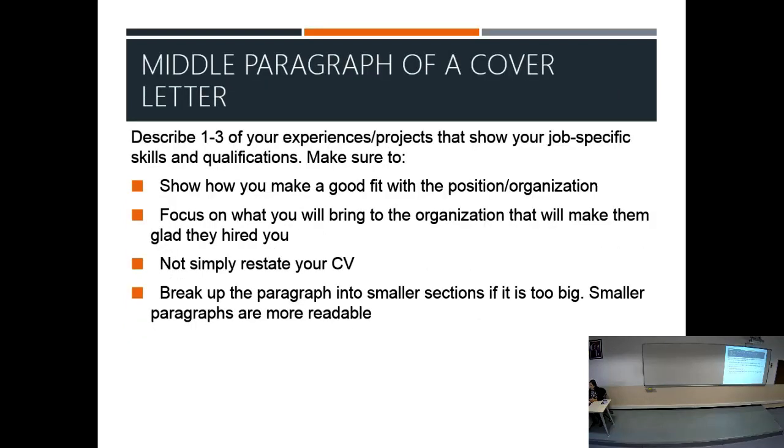So in the middle paragraph, describe one to three of your experiences, the projects that show your job-specific skills and qualifications. So make sure to show how you make a good fit with the position. Focus on what you will bring to the organization that will make them glad they hired you. Not simply restate your CV. Break up the paragraph into smaller sections if it is too big. Smaller paragraphs are more readable.